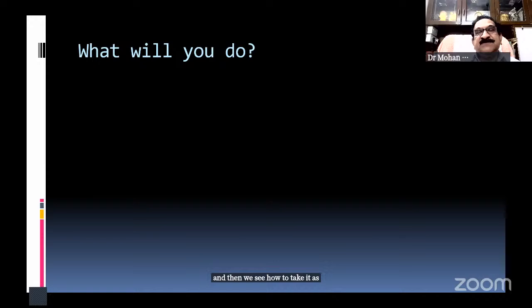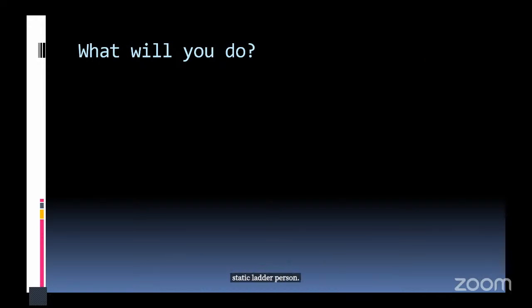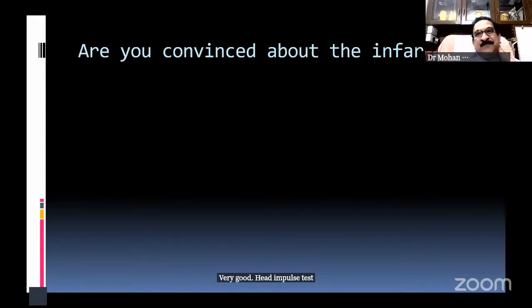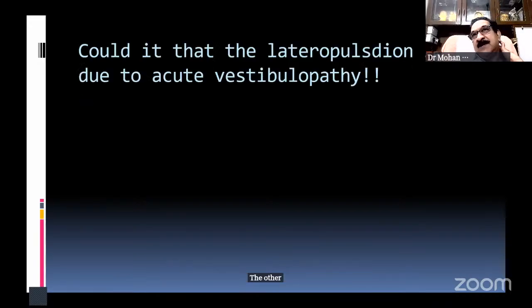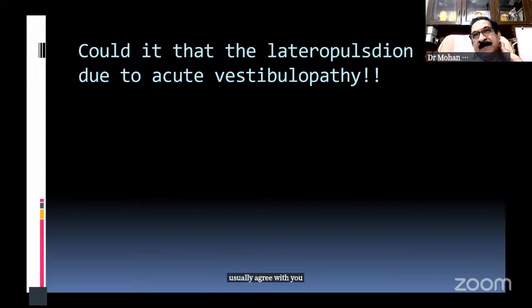What bedside test will you do? Static lateral position. Very good. Head impulse test. Because the picture could be multiple cranial palsy from herpes zoster. So the only point against multiple neuropathy is lateral pulsion. The other situation where acute lateral pulsion can occur is acute vestibulopathy. Usually, I agree with you, that produces vertigo. But he did not have any vertigo.